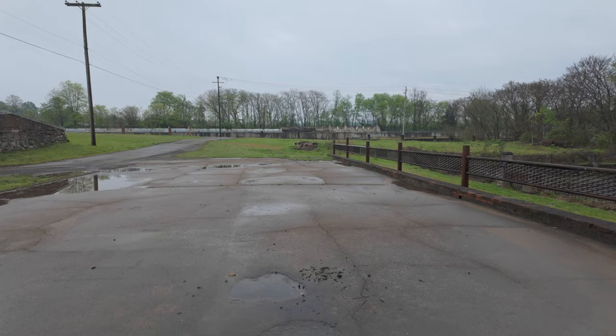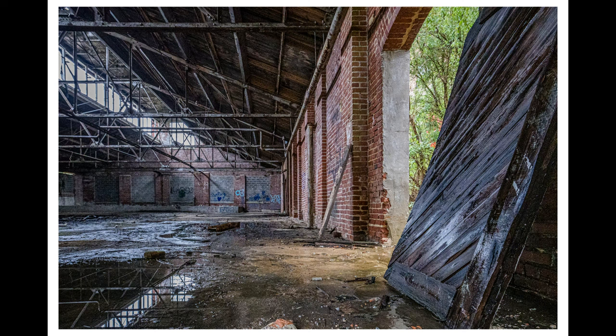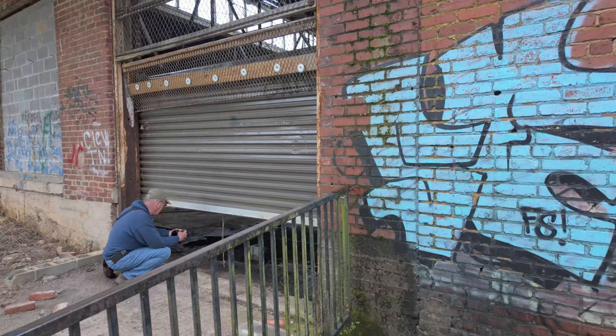Ron found a little space down here where the door was propped open just a little bit. Dr. Coleman says that the door's been damaged. He's waiting on somebody to come look at it. We've been taking some pictures inside. There is a nice reflection on the floor from a puddle.